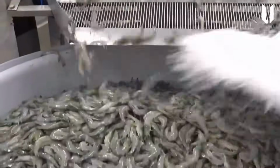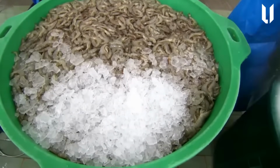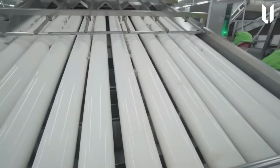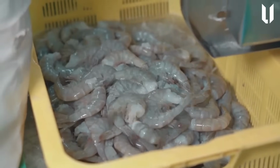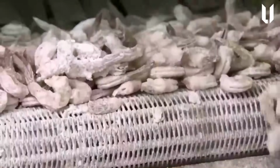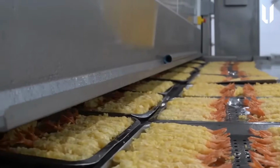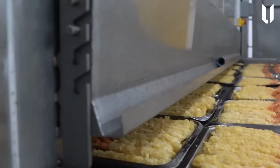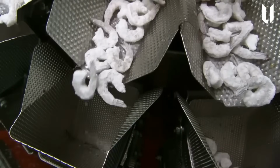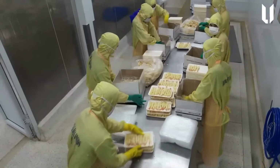In some factories, shrimp are further processed into breaded or seasoned products. This involves coating the shrimp with batter, breadcrumbs, or seasonings before frying them in hot oil for added flavor and texture. After frying or final preparation, shrimp are quickly frozen individually on conveyor belts to preserve freshness and ensure easy portioning. Finally, the frozen shrimp are weighed, packed into secure containers, and stored at low temperatures, ready for distribution to markets.